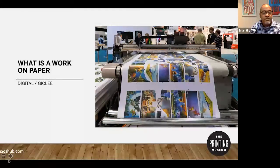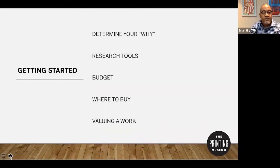So that's a little bit about the various printmaking processes that are currently being used today. There's certainly more things that artists do to their prints in the process or to their drawings, but we're not really going so much into that. But next up, we really talk about how one would get started.